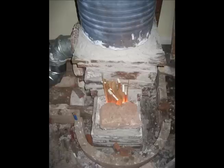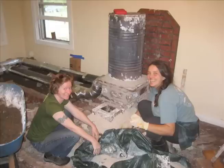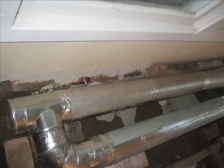So this is our first fire of it. Putting it together, you can see the T there behind Teresa. That's the clean out there. This is the perlite clay mix. It's just stiff enough that we can pack it. No lumps of clay in there to diminish the insulation value. It's all mixed up clay slip.